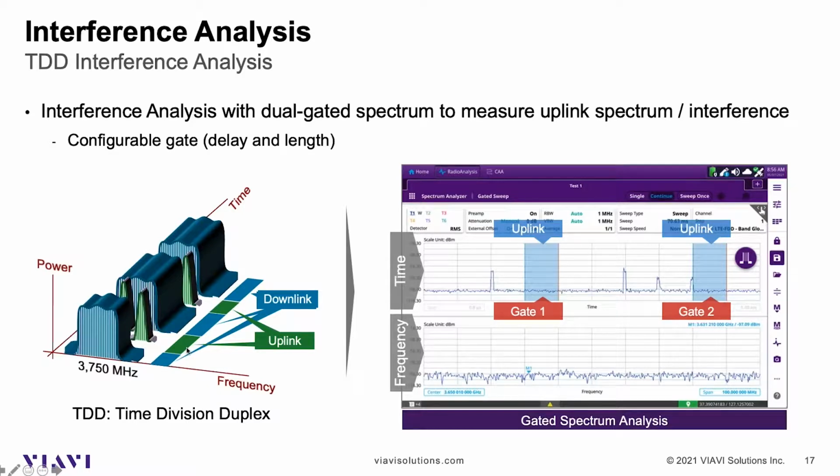So on specific time gates, we're going to enable the spectrum, and to be more specific, the gate is going to be on the uplink. So basically here the intent is only to have visibility of the uplink signal. Therefore, we're only going to be looking for uplinks, and we're going to be avoiding the time slots of my downlink. So in that way, we're going to be able to have visibility of potential interference.